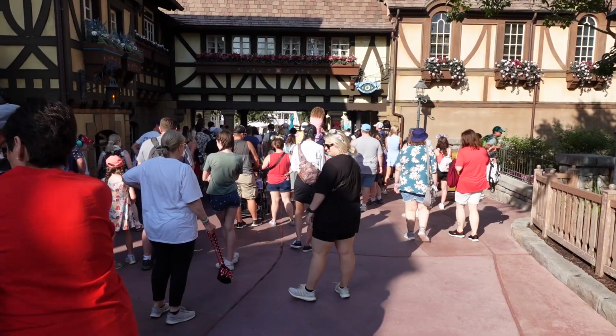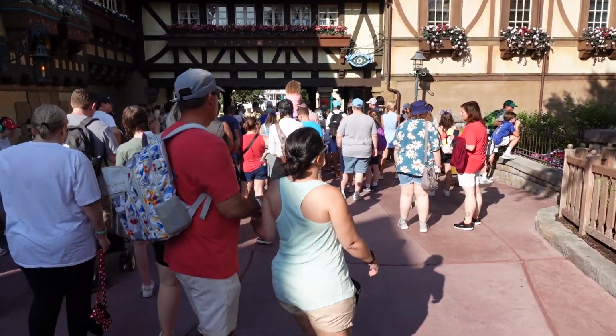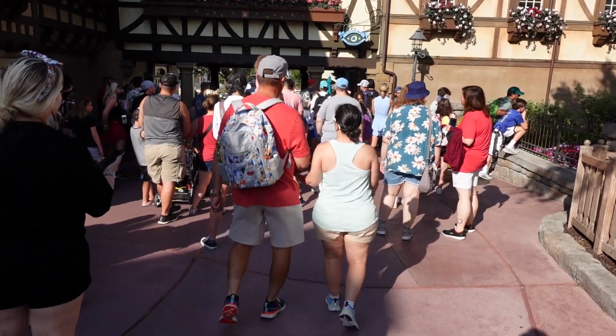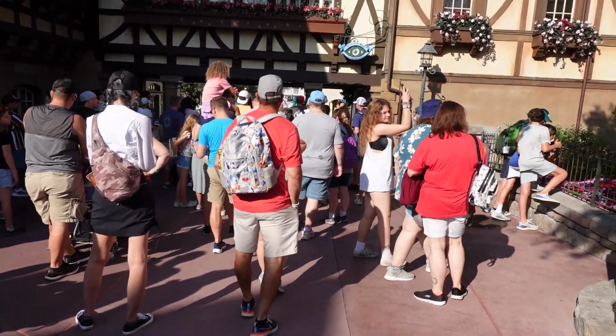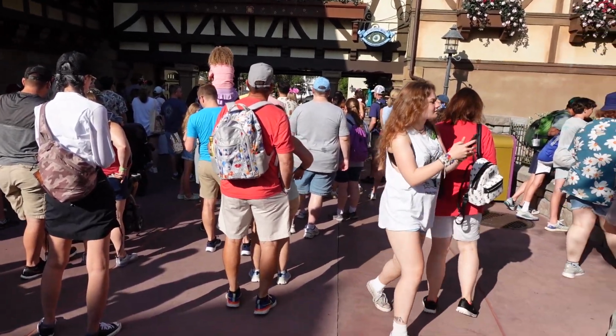We're here at the entrance of Liberty Square, USA, after Fantasyland. It looks like there's a bit of a rope off. It's 8:56 a.m., maybe because there's not as many popular rides in this direction. And the floodgates have opened. We are headed to Big Thunder Mountain Railroad over to Frontierland to experience that.